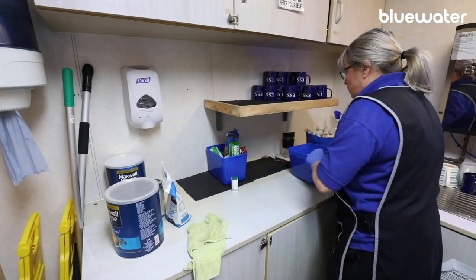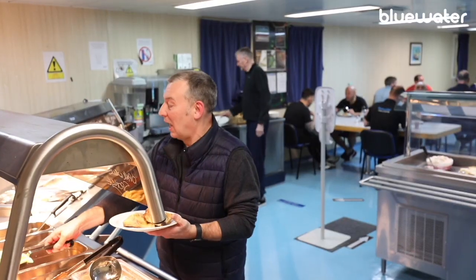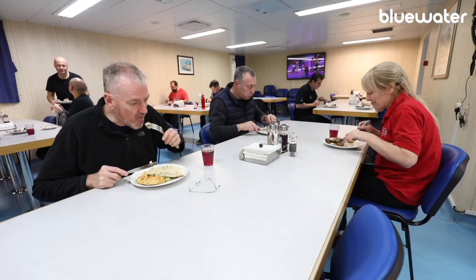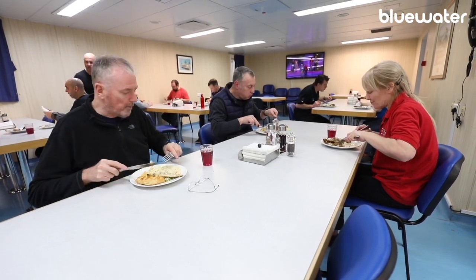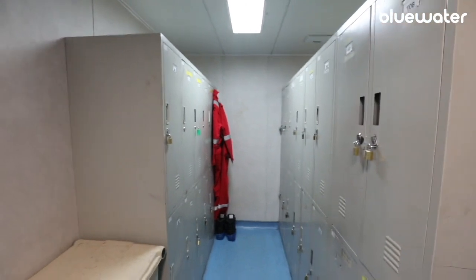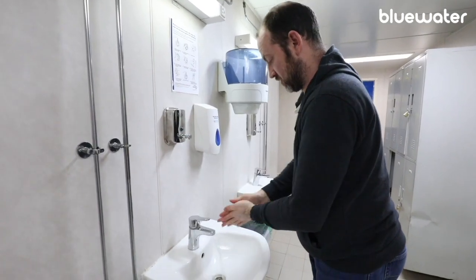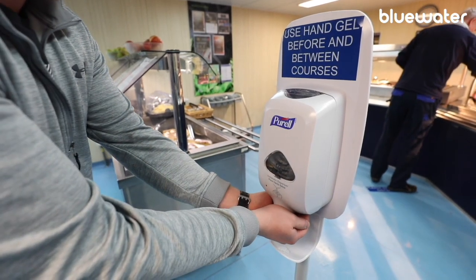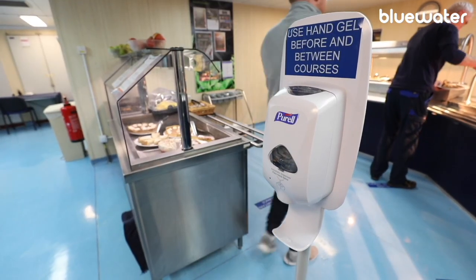Do what you can to keep the living quarters clean and tidy. Although coveralls are allowed in the accommodation, they are not allowed in cabins. Boot covers must be worn. Keep all work clothes in your locker. A high standard of personal hygiene must be maintained at all times. Always use the hand sanitizer in the mess room before eating.